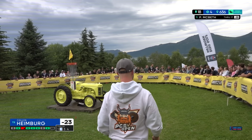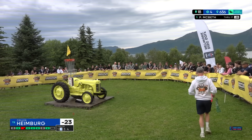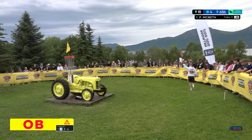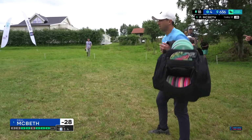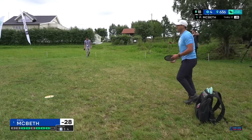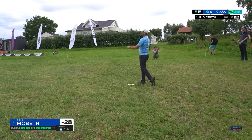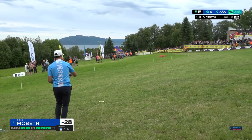He's got a tap in over there, though. It looked like he crossed. Yeah, he hit that. Yeah, I think he does. He crosses right there. Not a tap in. What is that, 25 with a meter? It's certainly not a tap in today for him. He's not making all of his putts, but par is most likely the score he'll be looking at.